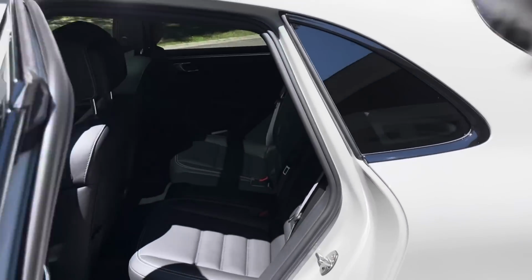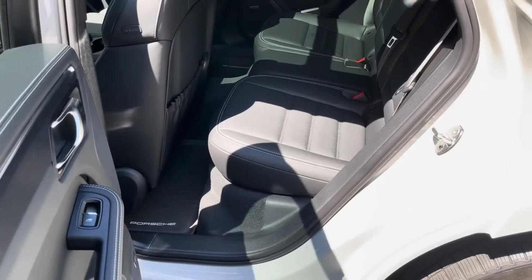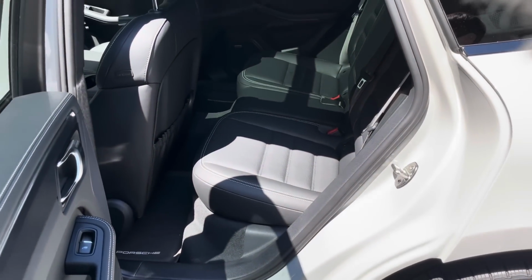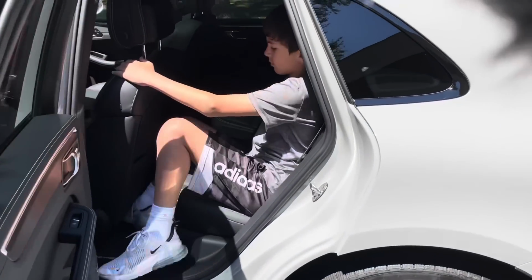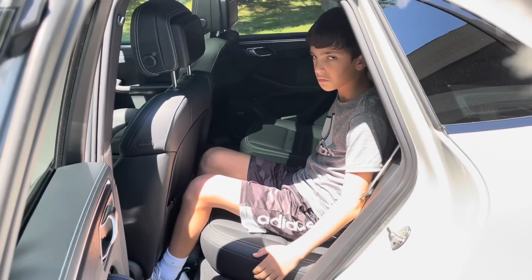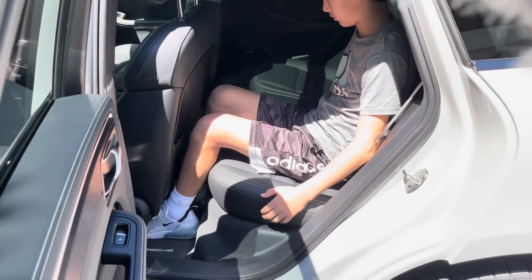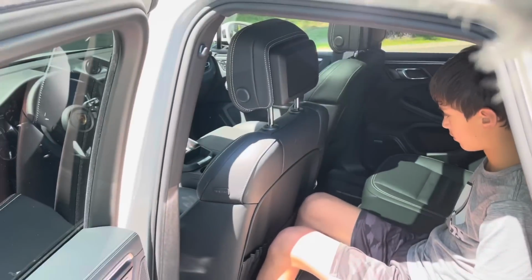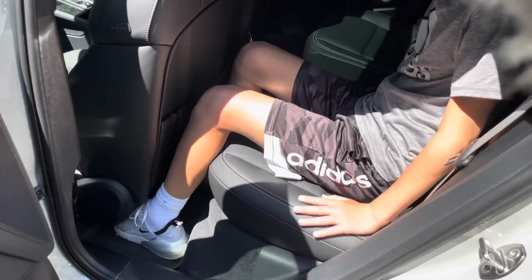I have the comfort entry on, so my seat is all the way back to the max. You can see there's barely any leg room. Maybe Luca wants to hop in and show you guys what he looks like back there. Luca's about like 5'2"? 5'1", 5'2". So he has a little bit of leg room, not much, and obviously when I'm driving, my seat is up more. It's got some nice room.